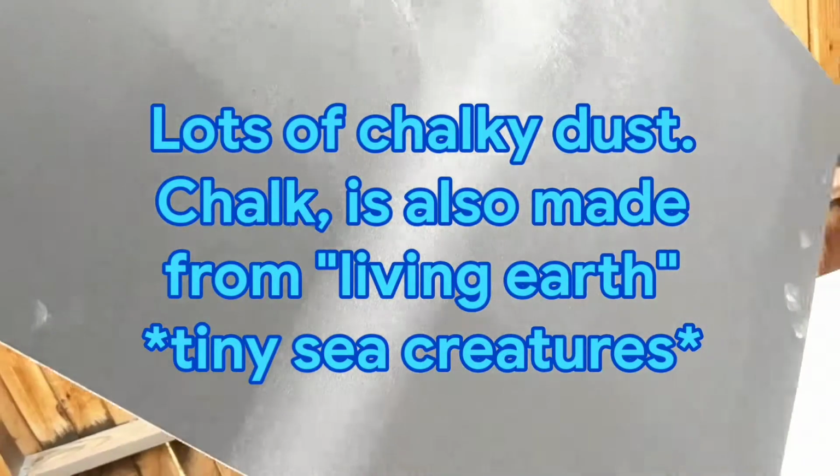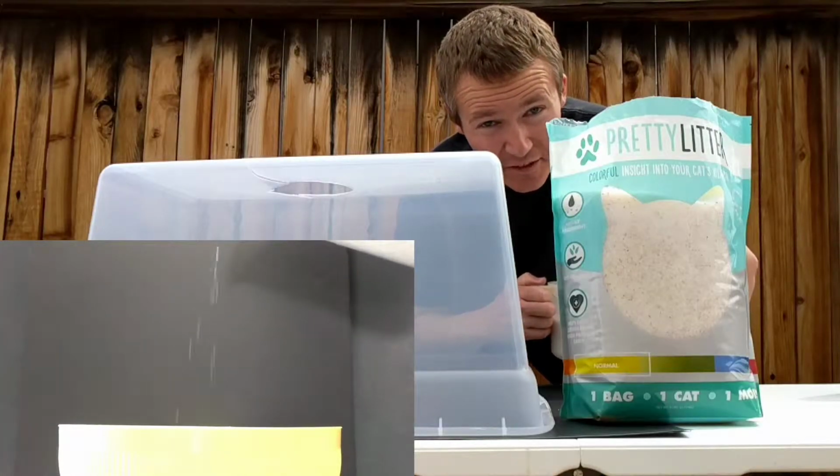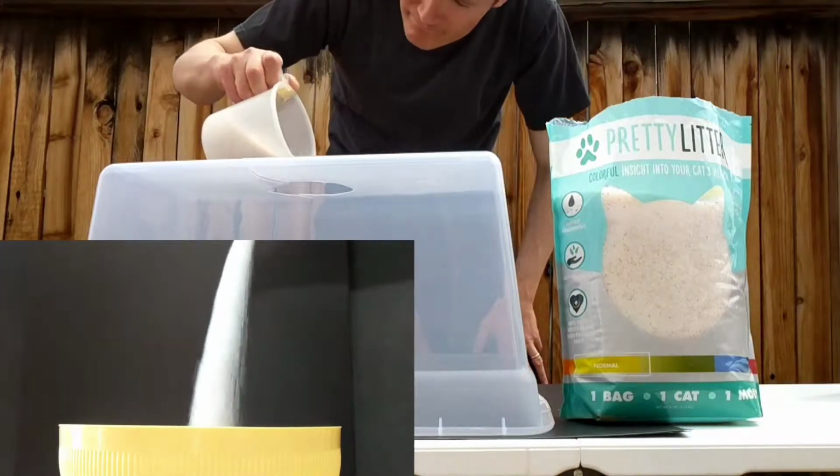Skoon cat litter, diatomaceous earth, left behind a fine layer of dust. All right, Pretty Litter. You've seen it on Facebook, you've seen it on Instagram. I know I have. 2 cups.